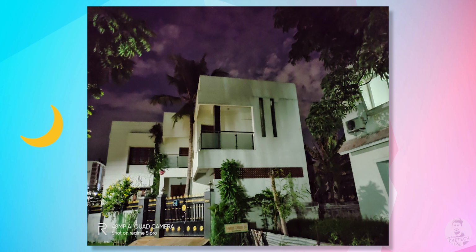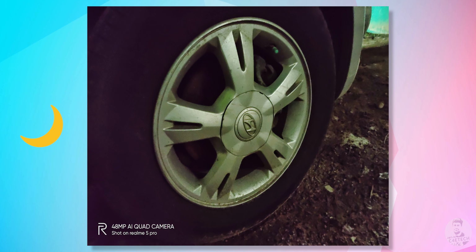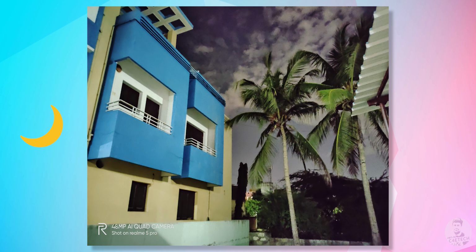Talking about modes, there is a dedicated low light mode, nightscape. Turning it on makes a huge difference, as the photos do get brighter and the noise levels drop significantly. However, at times we did end up noticing a little bit of a purplish hue. It's not bad enough to be a deal breaker, but it is something worth mentioning.